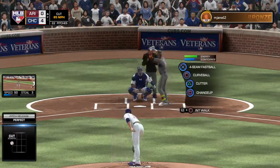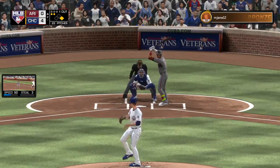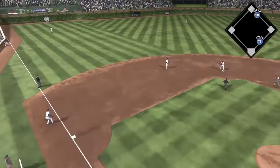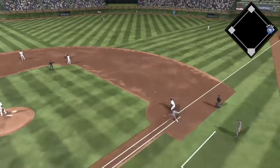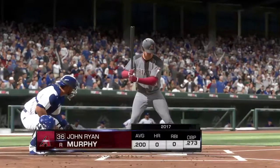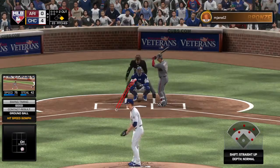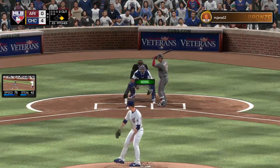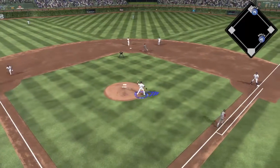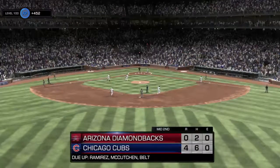Good cutter there, and he's got him behind the 8 ball now, 0-2. Smoke toward third. Ramirez is there, throws to second for 1 on the belt, but it won't be in time as they just settle for 1. Digging in, John Ryan Murphy. He takes his first cuts in this one with a man at first and 2 away. Throw to first will get him easily, and the side is retired.